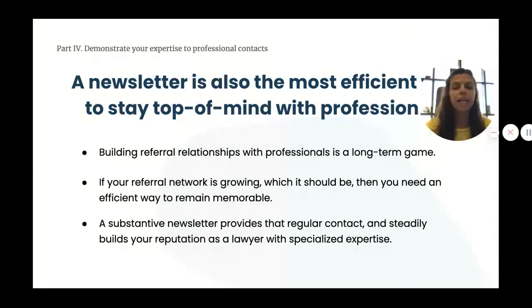Even with nudging, it really is hard for these lawyers to stay in touch with their new referral partners. In addition to supporting them with booklet and book giveaways, we provide a substantive monthly newsletter, finding that is the most effective and really efficient way to build and maintain positive relationships. And then in addition to keeping the lawyers memorable, the newsletter also demonstrates expertise, right?